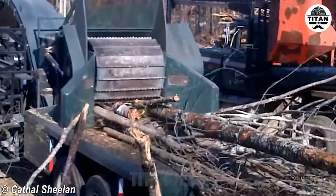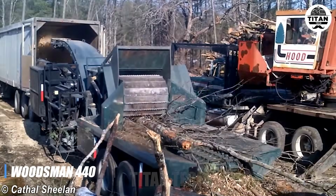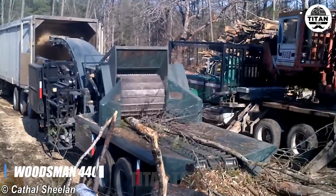This isn't just a chipper, it's a tree's worst nightmare. Woodsman 440, crushing timber like a beast.